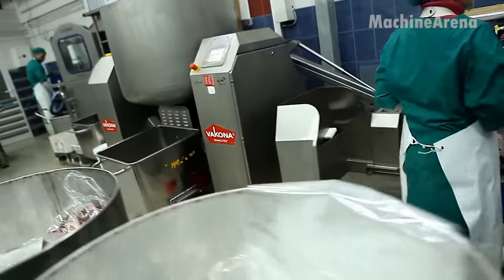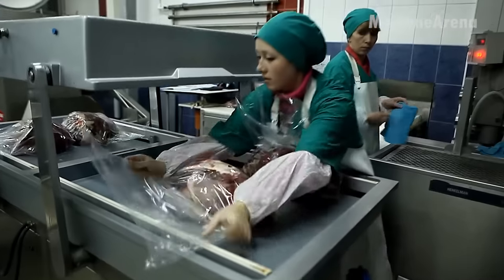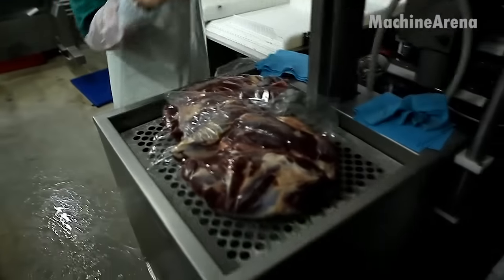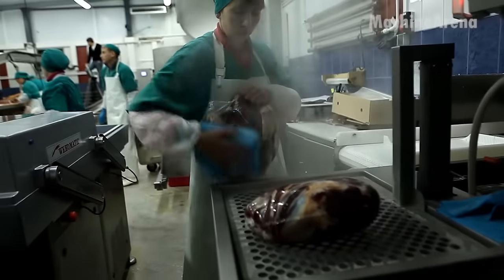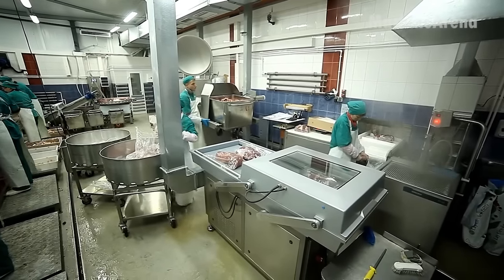In essence, the packaging and distribution stage represents the culmination of a sophisticated and highly regulated process. From the utilization of cutting-edge machinery to the intricacies of supply chain logistics, each step is a testament to the industry's commitment to delivering safe, high-quality meat products to consumers while meeting the demands of a global market.